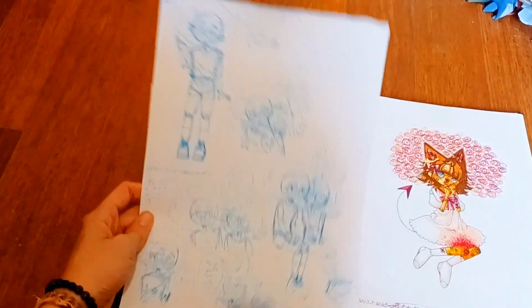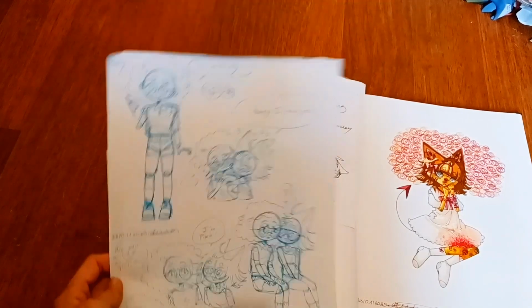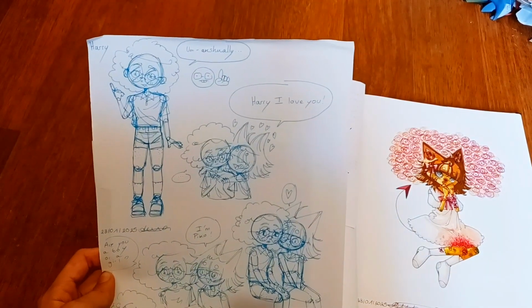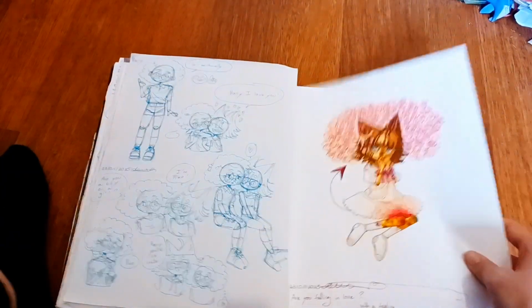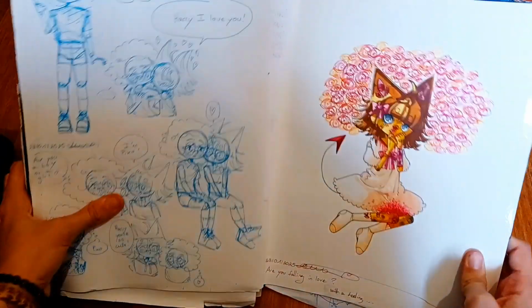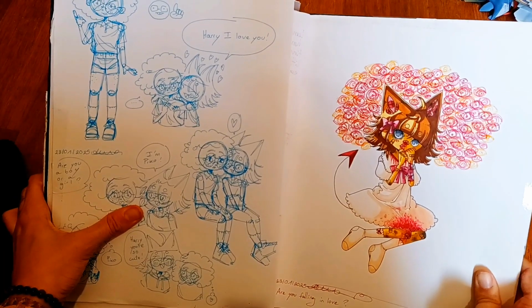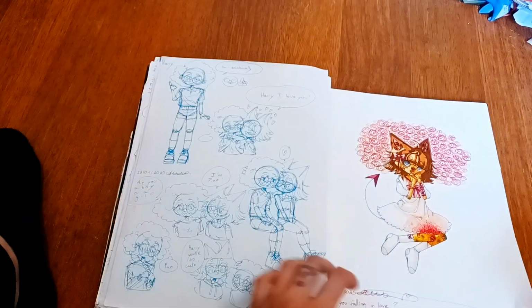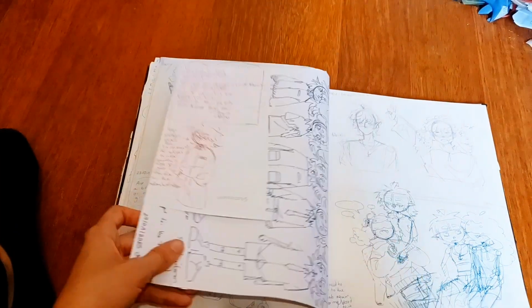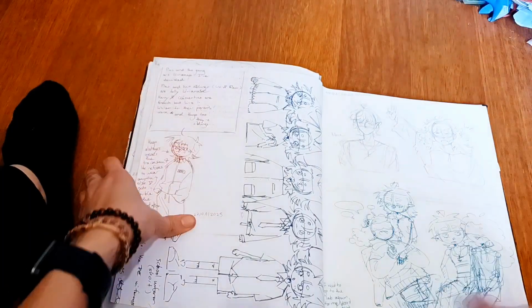It's just Pico and Harry being bros. More Pico, yeah. See, he doesn't have a story or much about him really, so I can just do whatever. It's great. I recommend having OCs like that because comics are fun, but sometimes you just want to draw whatever.